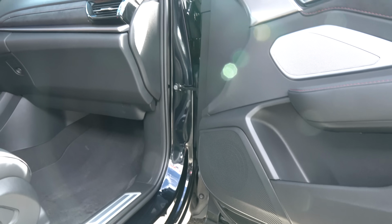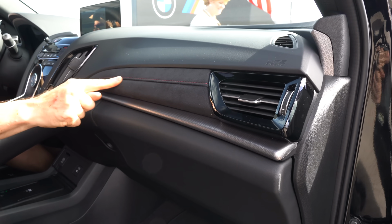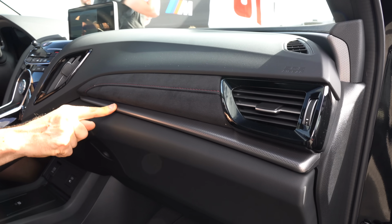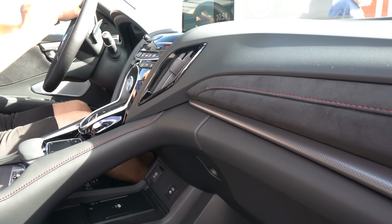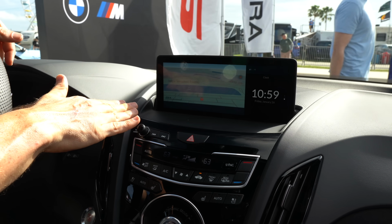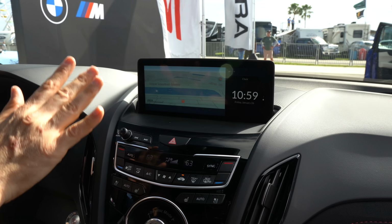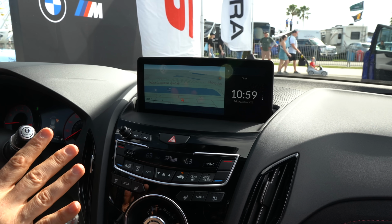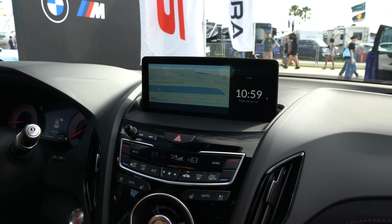Going from the door panel to the dash, same story, the soft touch material. Love this Alcantara with the red stitching, the real aluminum trim. And then you'll notice how it wraps around with the stitching. And then what do we have? You have that 10.25-inch infotainment system screen. Now the zonk is, you can touch it, but it doesn't do anything. You have to use the precision touchpad. It's really not that complicated, but it is something that you have to use instead of touching the screen.